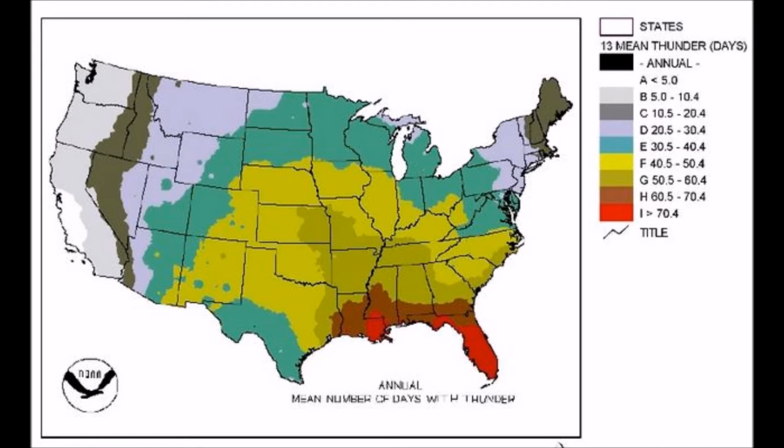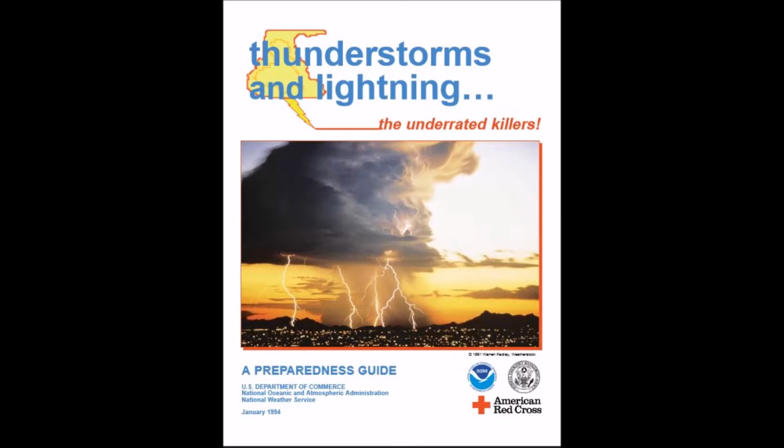Lightning, heavy rains, and hail can cause extensive damage to crops and property. This map shows the average number of thunderstorms for your area. As you can see, Michigan is about mid-range on the map. The American Red Cross has an excellent guide called Thunderstorms and Lightning: The Underrated Killers. I'll put a link here.